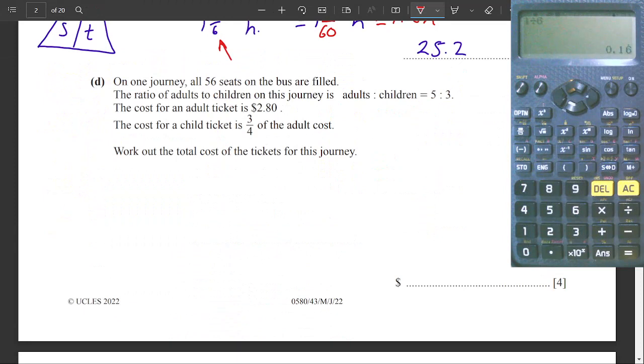Right, question 1D. Let's see. We have to work out lots of things. Lots of information there. We work out the total cost of tickets for the journey. We know what an adult ticket costs, but they don't tell us exactly what a child ticket costs. They only tell us it's 3/4. Well, that's straightforward to work out. We do $2.80 times 3/4, which will tell us the price of a child ticket: $2.10. Okay, so a child ticket is $2.10.